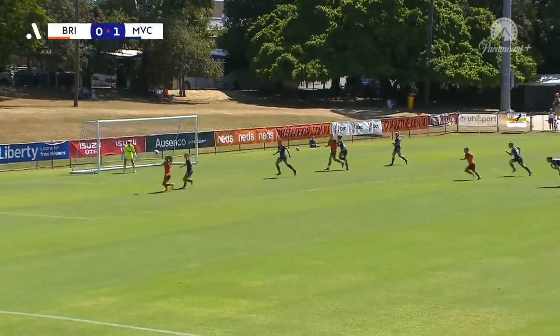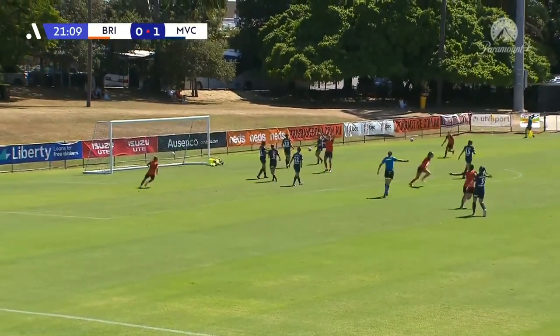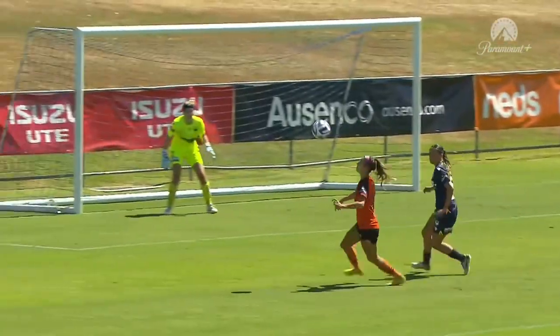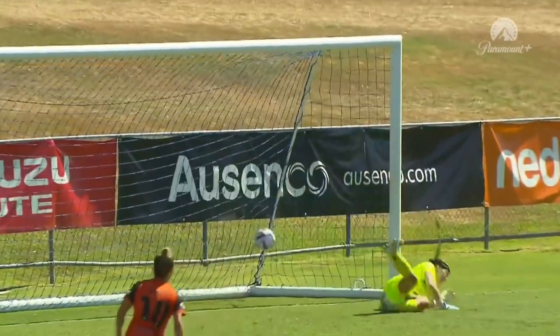And work will be done between Katrina Gorrie and Shea Connors. Looks to swivel and tries to find one into the back of the net. Shea Connors has hit that so well. Got beautiful texture and shape around the ball and wrapped her foot.